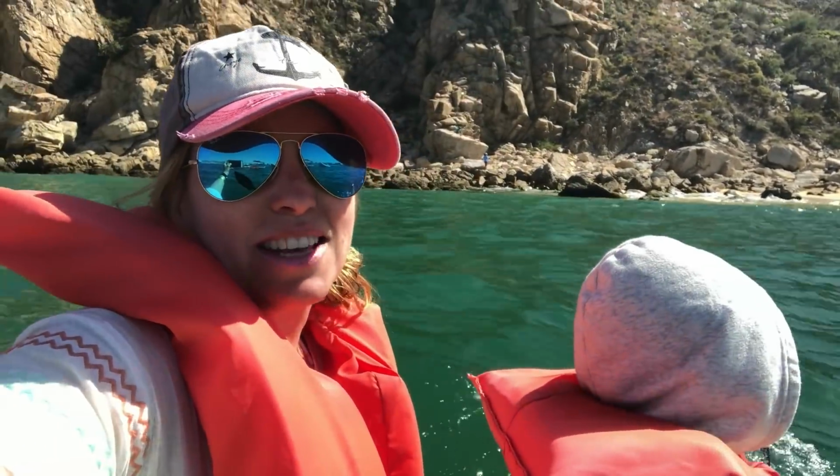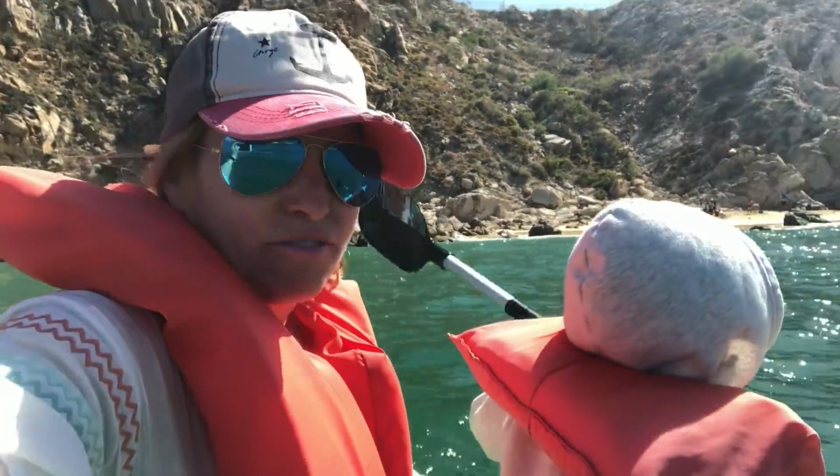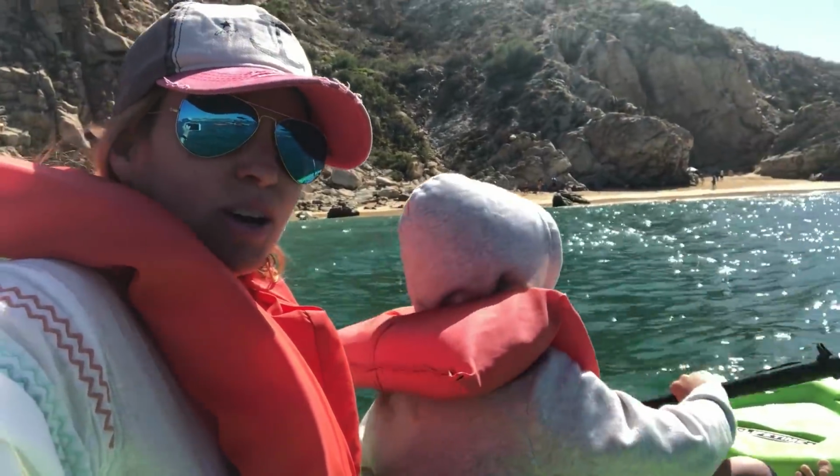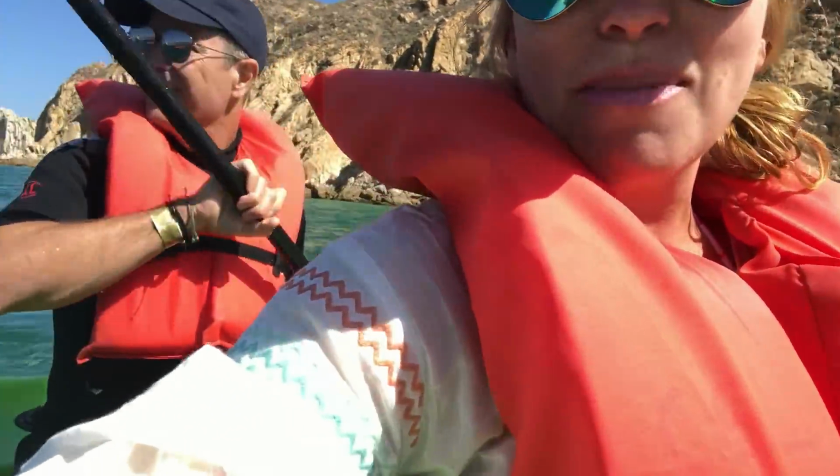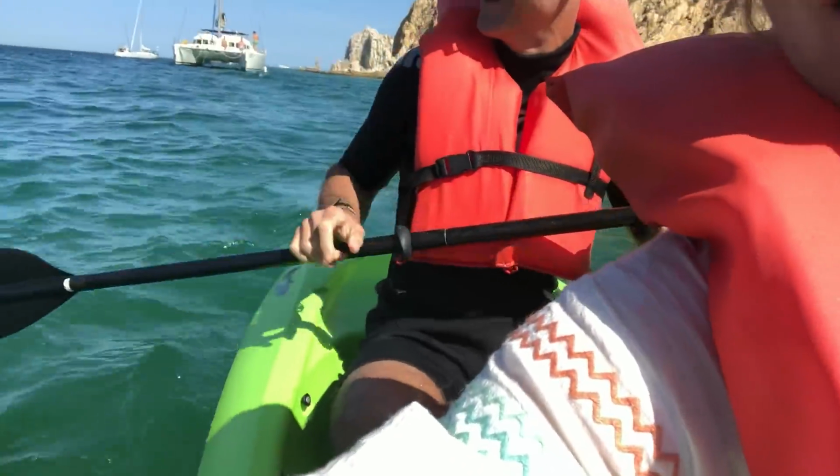Power snorkeling was amazing. Hey, are you complaining up front? No complaining up front. Get to work. Paddle us out. How's it going back there, Muscles? How's it going, Muscles?